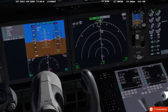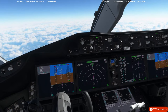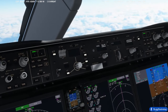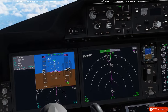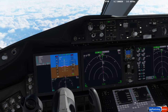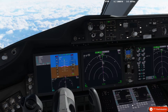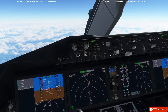I'm going to give it its chance. As far as I know, that's all I need to do. VNAV armed. Altitude is set below. Yeah, as long as everything's set up correctly there, but it looks like it might have missed this VNAV descent. I don't know if I've done something wrong.